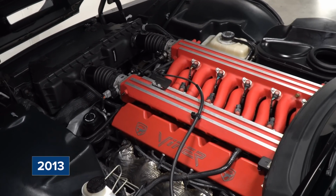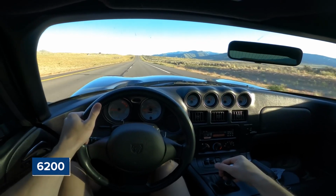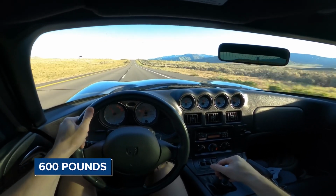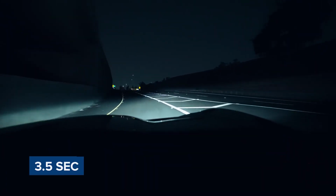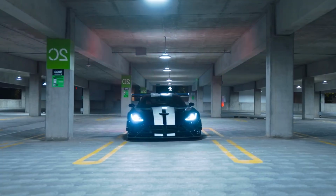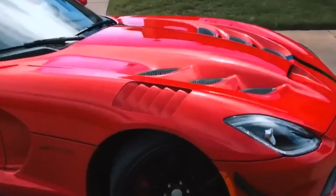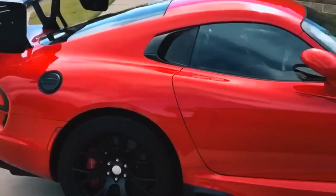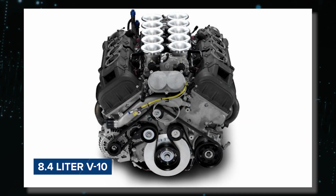In 2013, the SRT Viper cranked out 640 horsepower at 6,200 revolutions per minute and 600 pound-feet of torque at 5,000 revolutions per minute. This meant it could rocket from 0 to 60 miles per hour in a blistering 3.5 seconds and blast past 200 miles per hour at full throttle. It was a car that demanded respect and left everything else in its dust. However, like all legends, the Viper's story eventually came to an end. In 2017, Dodge closed the chapter on the Viper, and with it, the 8.4-liter V10.